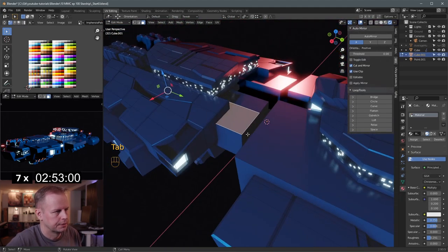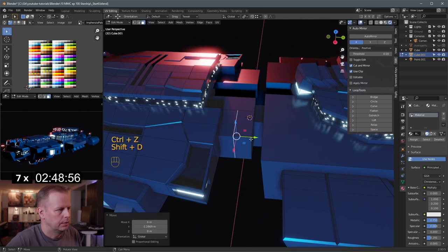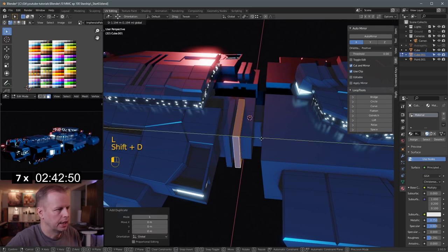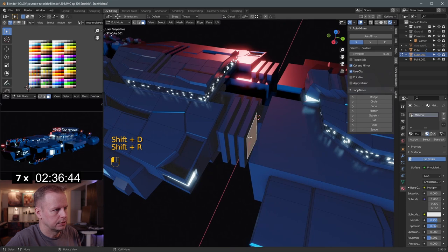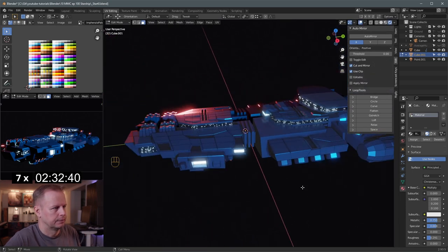Okay, it's not Star Wars. I have to remember. So Shift D to duplicate, scale, E to extrude. It was lacking detail here, if anyone's wondering. Shift D, but now it's not lacking detail. And remember, have I mentioned that repetition looks good? Check that out. Three of them. Looks really good. Three is good.